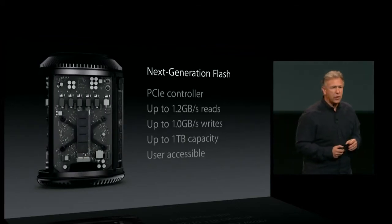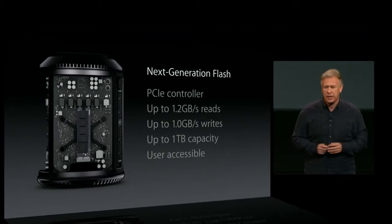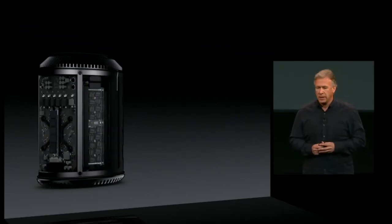Storage inside is all flash-based. Simply put, you cannot put a hard drive in anymore that's as fast as this flash. This PCIe-based generation of flash is 10 times faster than a hard drive if we put one in. 1.2 gigabyte per second reads, a gigabyte per second writes, up to a terabyte of flash storage. It's an incredible storage system.